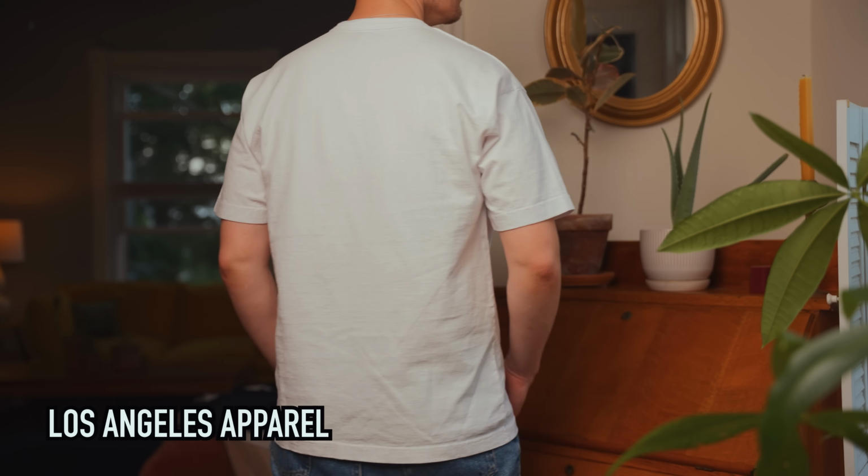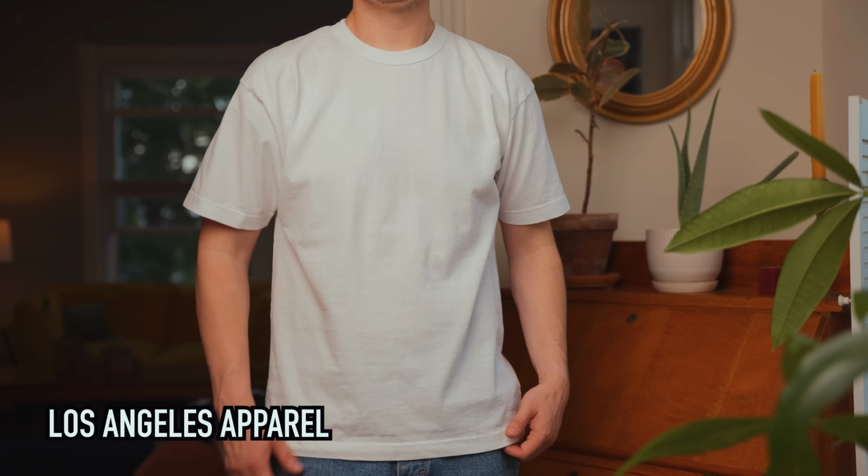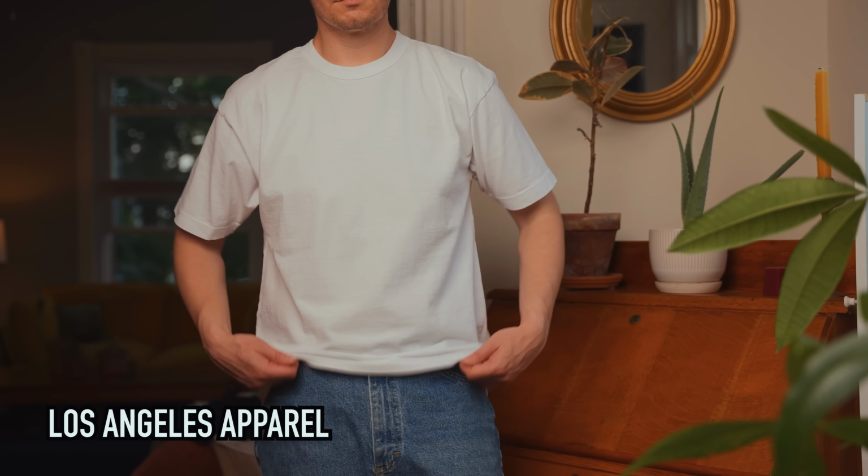Also, another thing, I want to put the LA Apparel t-shirt higher at the end rank, because if you size down one, I think that might win. So that's also really good.